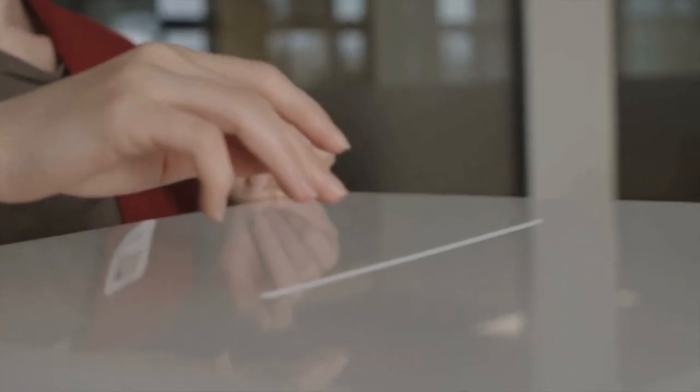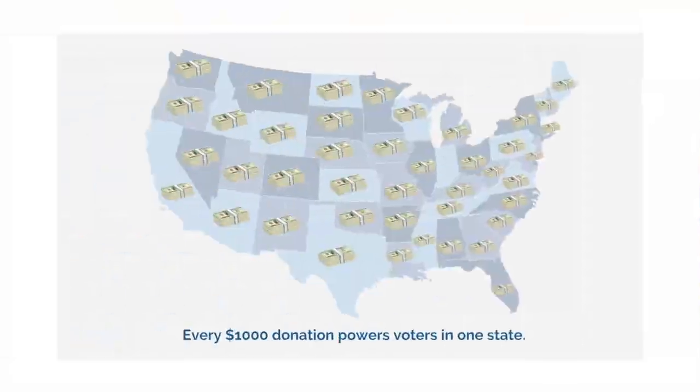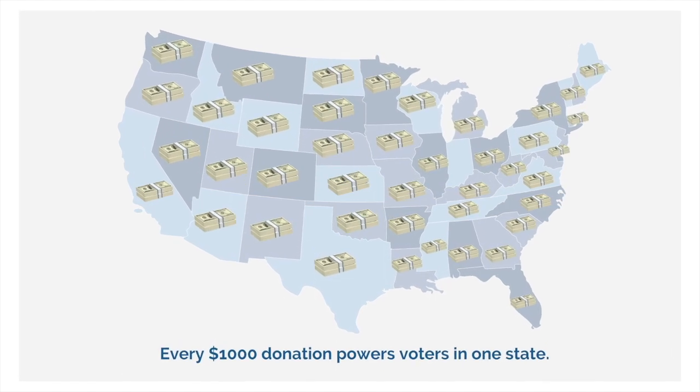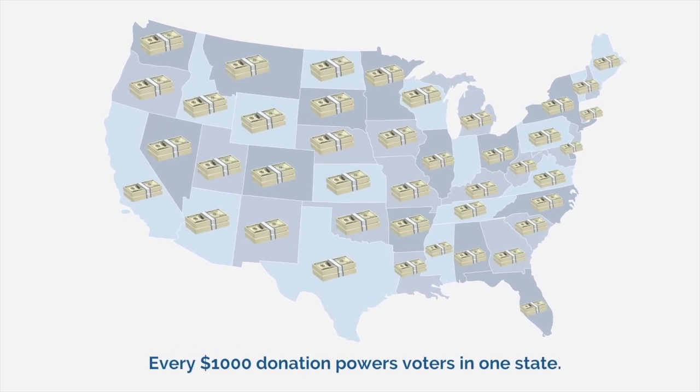So, how can we get Blue Voter Guide to 75 million voters? We need 2 things. First, money to buy election data for all 50 states. That's just $1,000 per state. And by the way, Blue Voter Guide is a grassroots all-volunteer organization. It's our volunteers who research the endorsers and enter them into the guide. No one is paid. We do it because we know democracy is at stake.